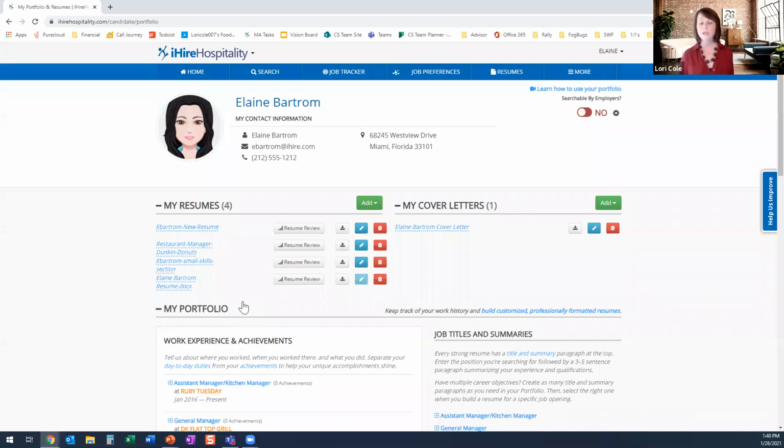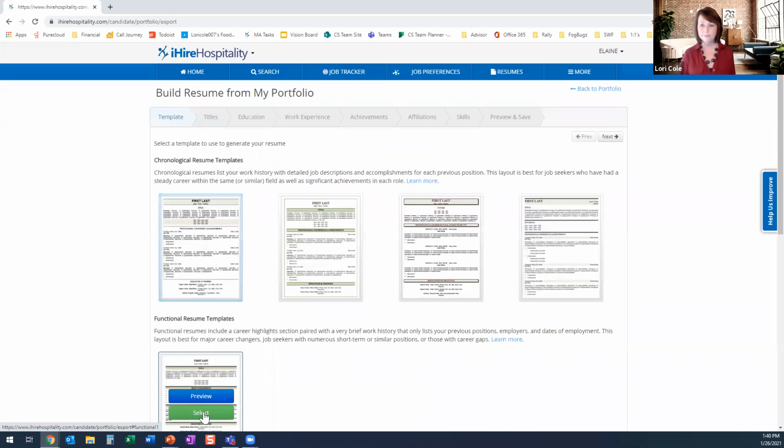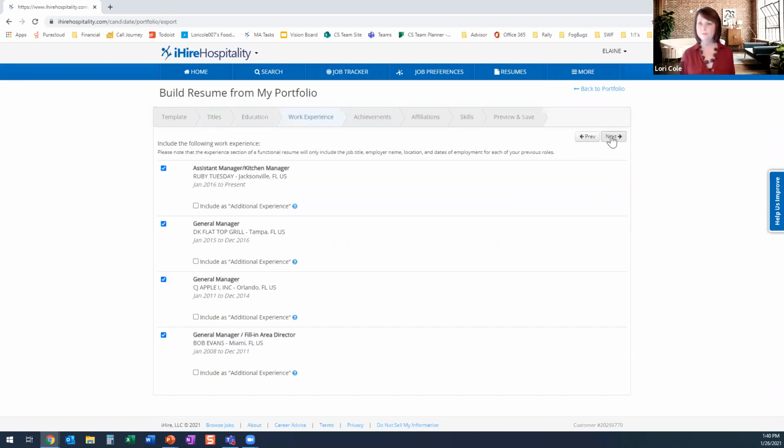But what you can do is, as you're building this resume, it's going to ask you, let's get to that section. It's going to show all your different jobs. So you can enter all your jobs into the portfolio, but you can say, I want to exclude that one from my resume, so that when you actually build your resume, it won't show on your resume at all if you unclick it.